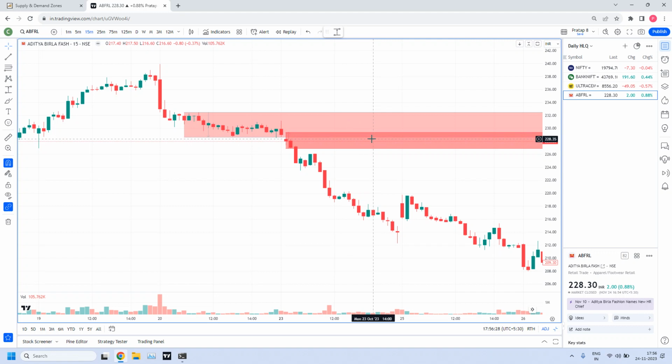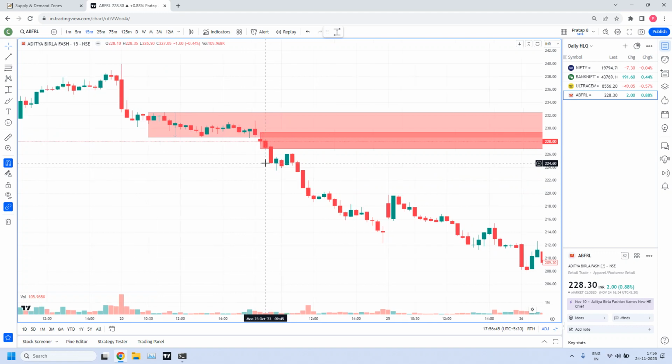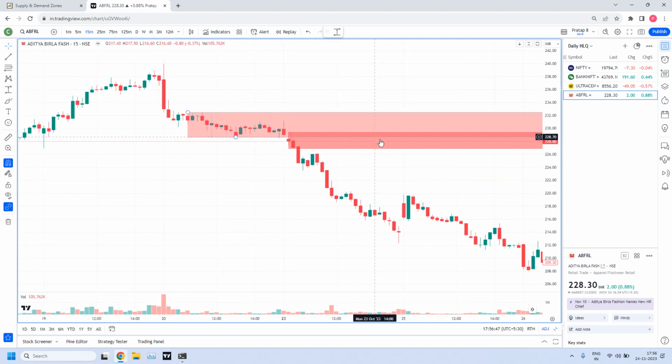But otherwise, what is the rule? You have to fine tune this zone until the proximal line of this 75 minutes high liquidity zone. This is the rule we have to follow. That is what we followed in many trades, even previously also. Because at present I am not seeing any price action close from this particular zone. So what is the best way? Let price enter into this zone. Which zone? The 75 minutes high liquidity zone.